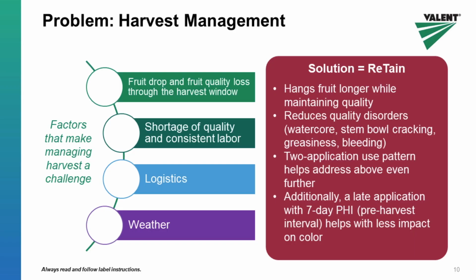Great. Thanks, Joseph. A note here about how this talk is organized. We'll start each section by reviewing some of the problems that we outlined up front. We'll first look at harvest management, and you see here a recitation of the issues we talked about related to harvest management. Then we'll talk about how Retain provides some solutions to these, and then we'll provide some evidence to back up these claims. As Joseph mentioned, we believe Retain is a good solution to some of these problems. It helps to hang fruit longer on the tree while maintaining fruit quality, and reduces the quality disorders that we'll review in some detail here, things like water core, cracking, greasiness, and bleeding.